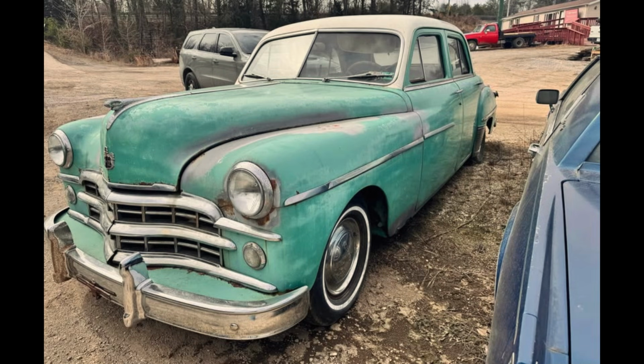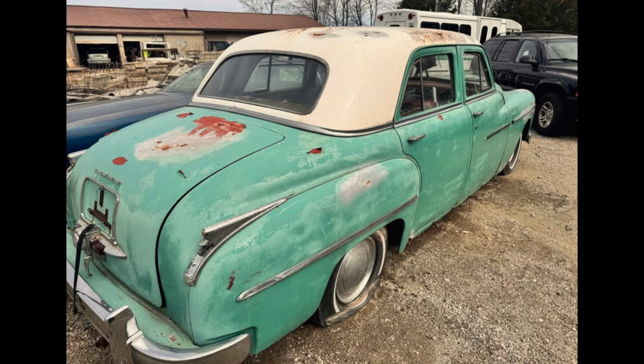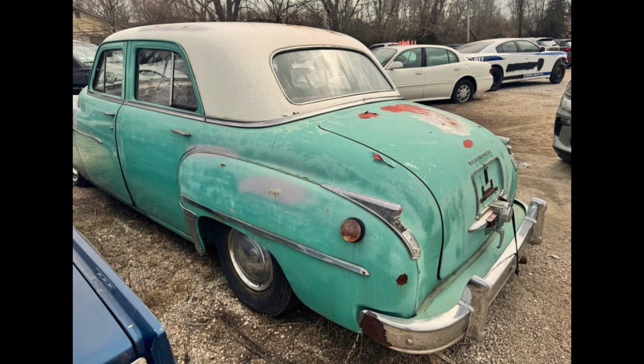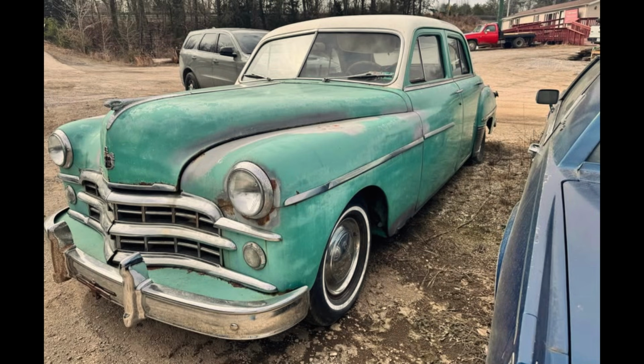While the seller believes it is solid, the braking system alone will require immediate attention before any further progress. For buyers interested in early post-war American classics, this Dodge presents an affordable starting point, but it should realistically be viewed as a restoration project rather than a ready-to-drive vintage car.